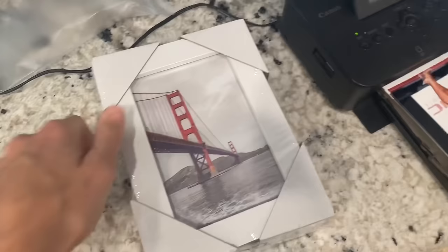I picked up these white picture frames on Amazon. I wanted something that would hold three pictures. These are my competition pictures from one of my bikini competitions. And I had three pictures that I wanted to put in there.